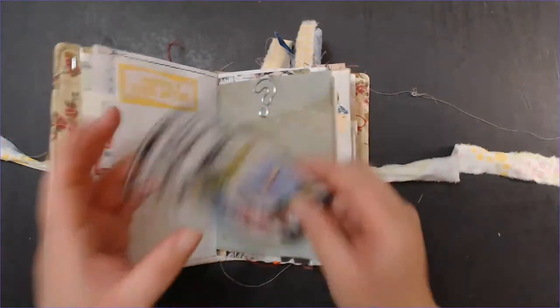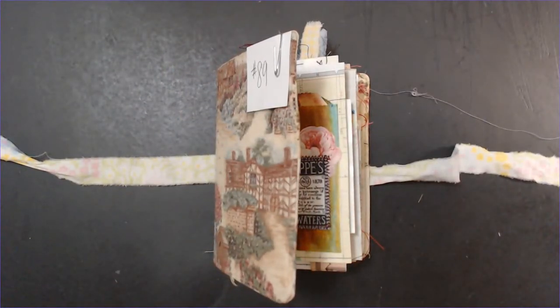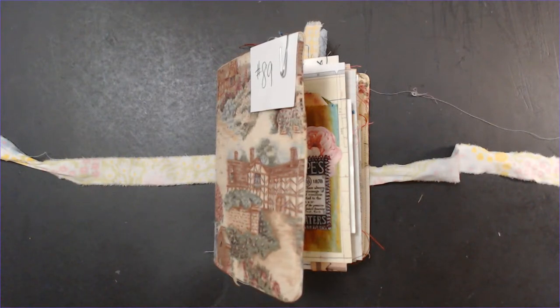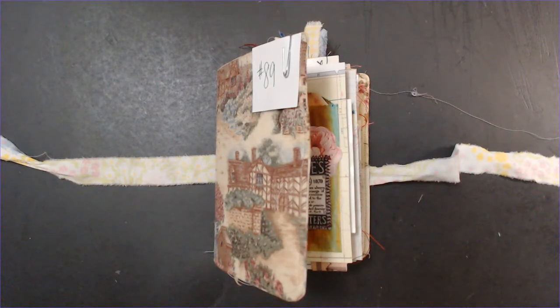I gotta fix this right here. Hang on. Why is this not cut right? What the heck? Violet's always risking it all. Oh my god. I love it, Violet.